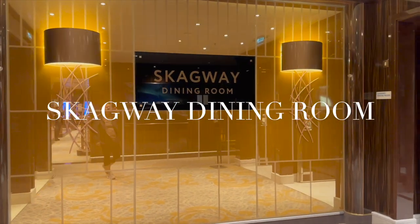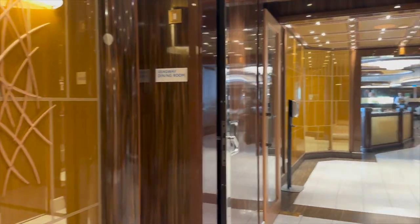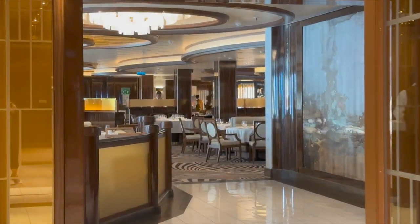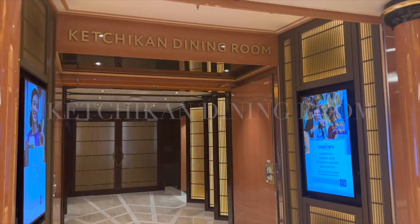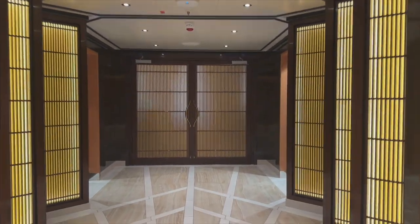The Skagway and the Ketchikan dining rooms are the other two dining rooms that are included with your cruise fare, and they are among the best at sea. They serve dishes made with the freshest ingredients, and their menu always reflects flavors from around the world. You can have an afternoon tea in one of these main dining rooms as well. Just check your Princess event listing.